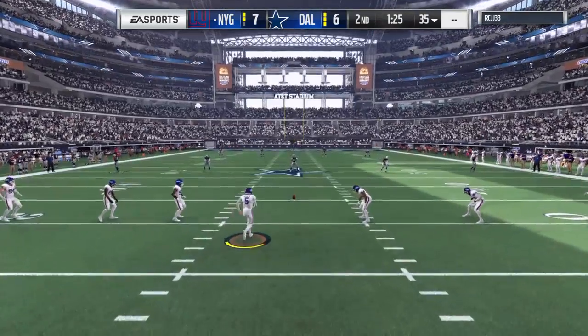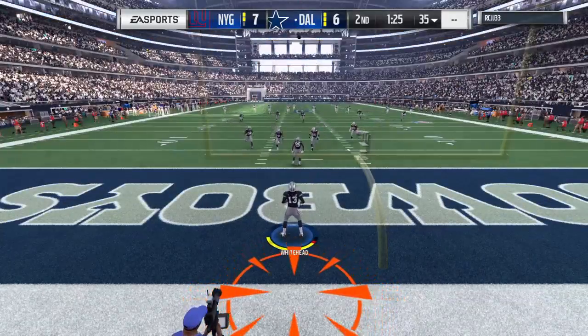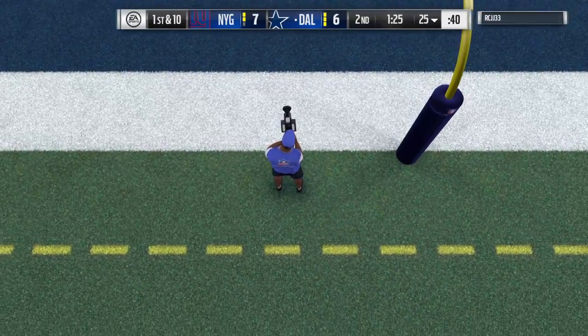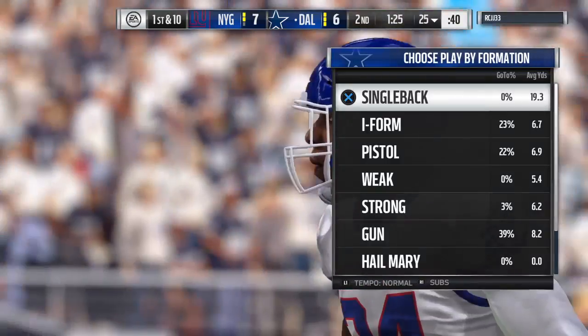So they'll get another shot on offense following that pick six. And now the kick is away. And they will not get a chance to return this one as it's through the end zone for a touchback. And now Dallas gets set to take the field.